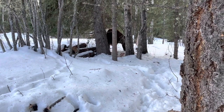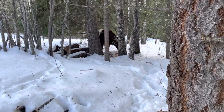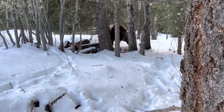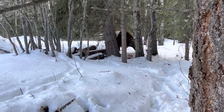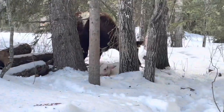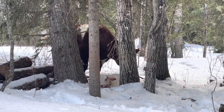Hopefully, I'll come back down with someone else as backup, and we'll try and maybe get the calf out of here and out onto the bedding. Just because this is not ideal. She is under a nice big spruce tree, but there's those logs there. And so we'll see if Mommy can get her up and going.